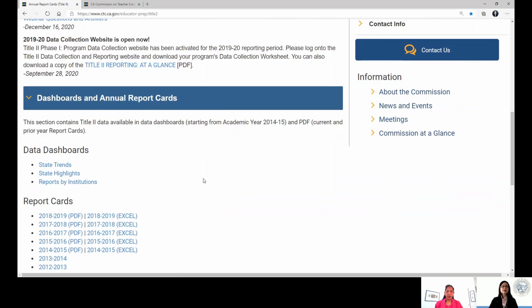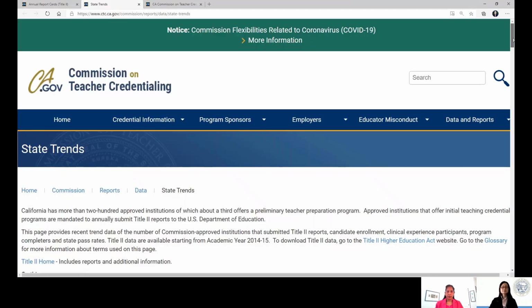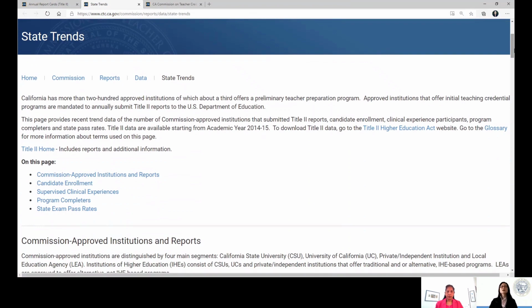This section will provide you dashboard links, as well as the PDF reports. We'll explore all 3 data dashboard pages, so let's start with State Trends. Here on the State Trends page, you can view data trends on 5 different topics. With the 2018-19 report, we now have 5 years of Title II data on the dashboards. Let's take a look at the data trends for program completers.